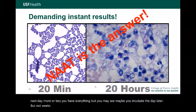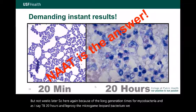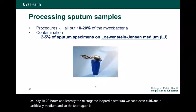So here again, because of the long generation times for mycobacteria, and as I said, TB 20 hours, and leprosy, the Mycobacterium leprae bacterium, we can't even cultivate in artificial medium. And so the NAT again is the answer.